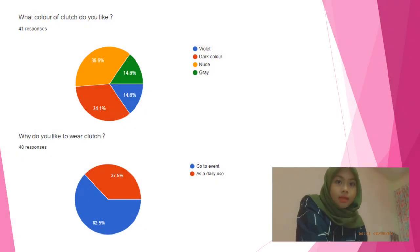And then the next question is, what color of clutch do you like? Mostly a light nude color. Yes, we made the clutch bag mostly in a nude color. Why do you like to wear a clutch? To go to events, 62.5%.